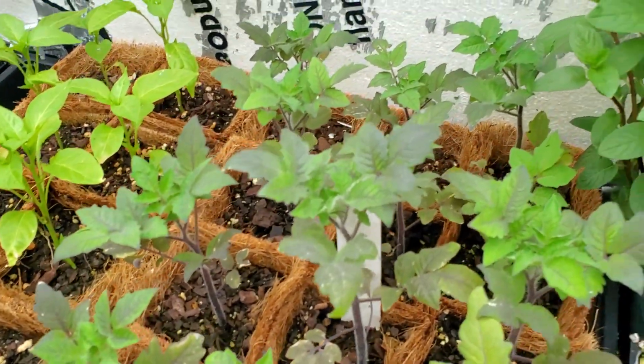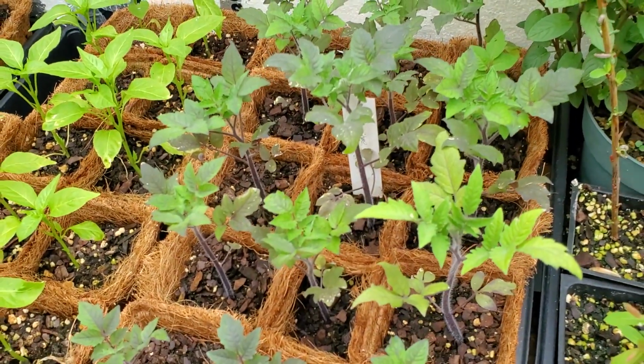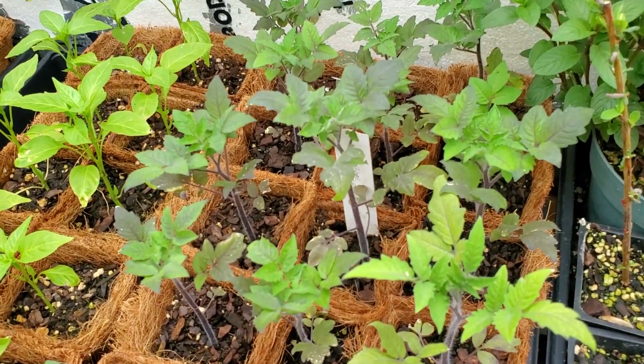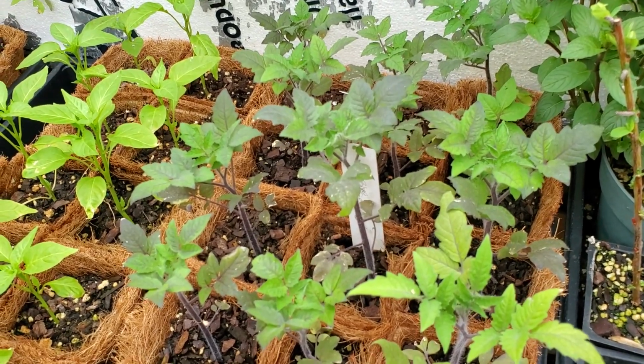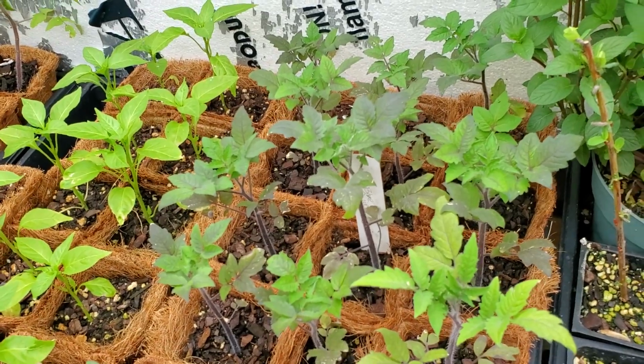Those are blueberries tomatoes. I've tried them before, haven't really done much with them. When I had them, it seemed like the flesh of them was a little thick, not as enjoyable as other tomatoes, but I thought I'd give them another try this year.